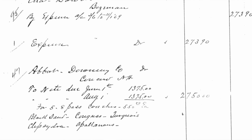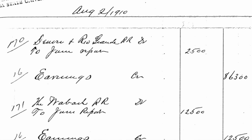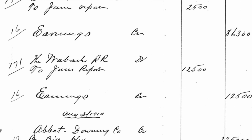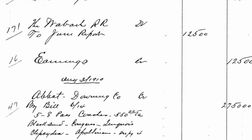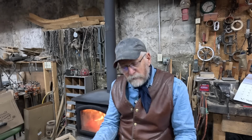We have the Congress, Turquoise, Cleopatra, and it looks like maybe Appaloosa, but she doesn't give the serial numbers. Actually from here on out, there aren't any serial numbers given, but we're getting close, maybe in this 1910 era. Then on the next page, we have an entry on August 2nd of 1910, and we seem to have the same entries, or maybe a second payment on the same 5 8-passenger coaches for $550 apiece, because here it looks like we have also Congress, Turquoise, Cleopatra, and this other one is maybe black sand. I'm not really sure what these are. But I think that was the final payment on these same 5 8-passenger coaches, August 2nd, 1910.